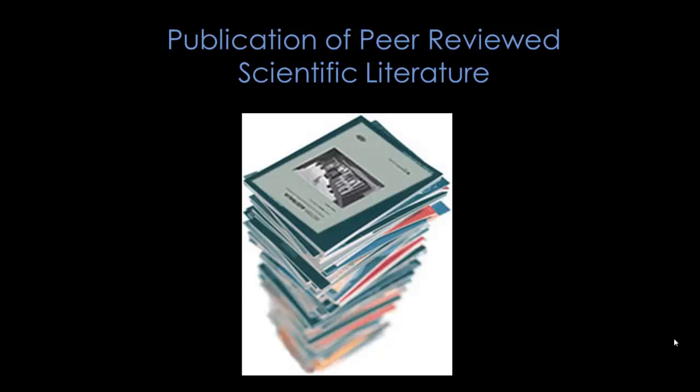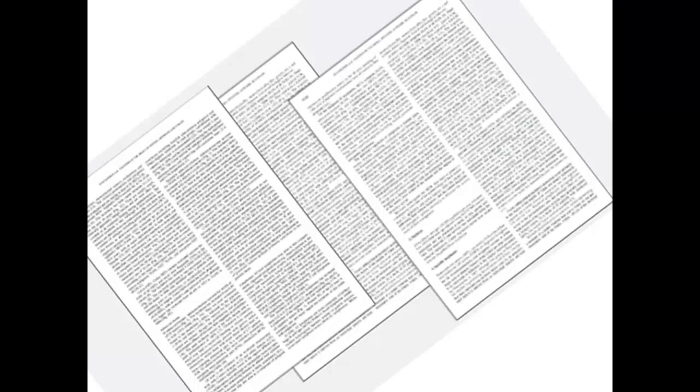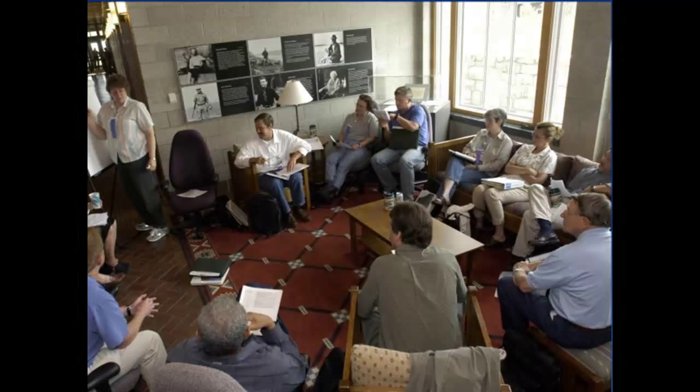Peer-reviewed journals provide professionals an avenue to convey their findings to the world. The process starts when a professional, in many cases a college professor, doctor, or scientist, has a question. Subsequently, he or she performs an experiment, collects data, and writes a manuscript, chronicling every step of the research and findings.